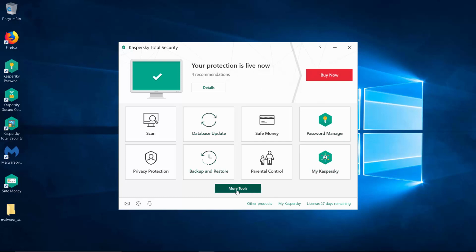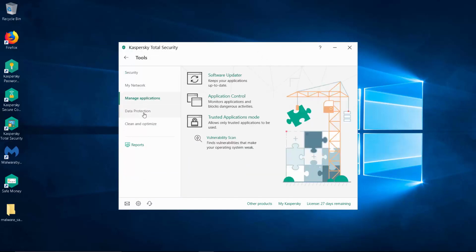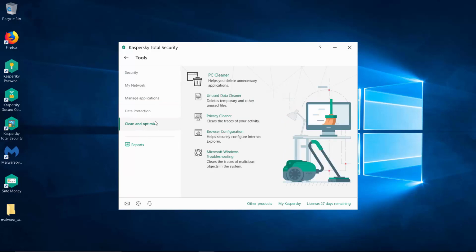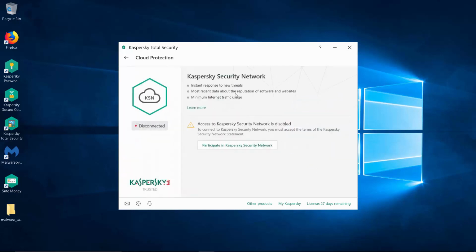You can also click the More Tools button and you will have the 5 tabs here: Security, My Network, Manage Applications, Data Protection, and the Clean and Optimize tab. Inside the security you have the cloud protection feature, which uses the cloud database to immediately detect danger. This is an advanced feature and I think it's experimental at the moment.